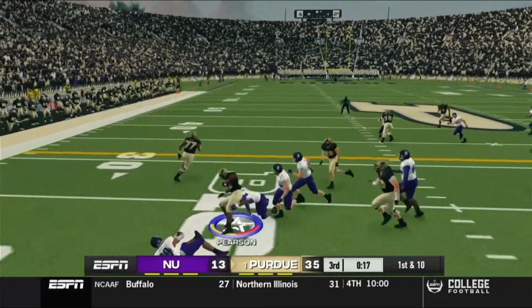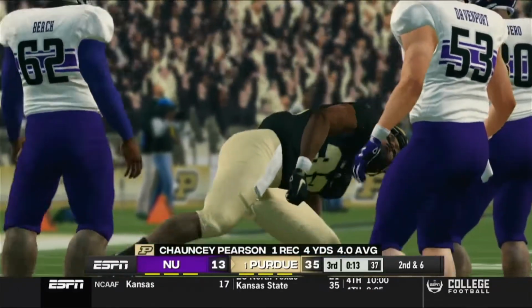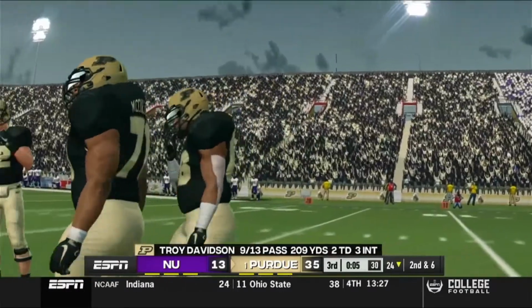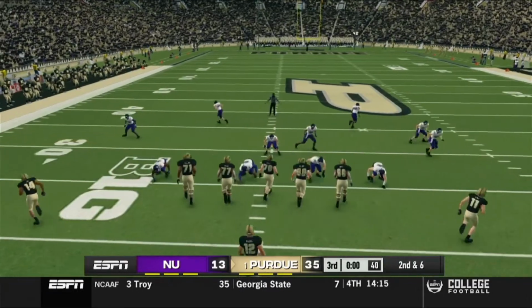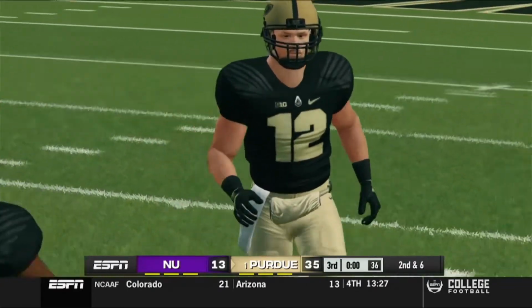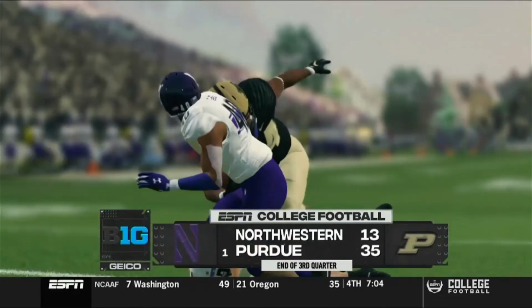Halfback's got it on the quick throw. And he tackles him hard at the 24-yard line. Davenport on the tackle at the 24-yard line. That makes it 2nd and 6. It's 2nd down, 6 yards to go. Ball on the 24-yard line. That's 3 down and 1 to go. Purdue's lead is 22.